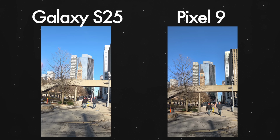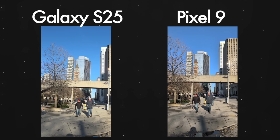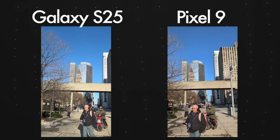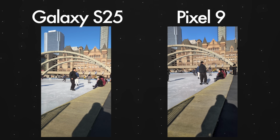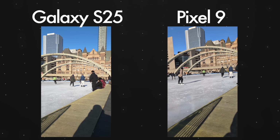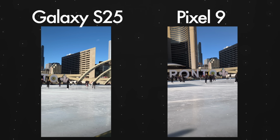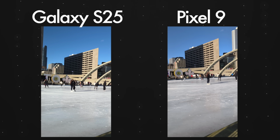And for video, the Pixel 9 shoots up to 4K with 10-bit HDR, while the S25 pushes all the way to 8K. Technically, that makes Samsung the better video shooter, but in real world use, I can't tell the difference between 8K and 4K because my display is not an 8K display.